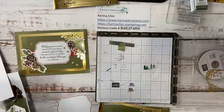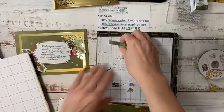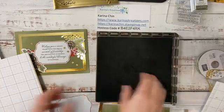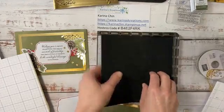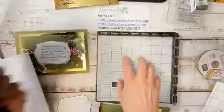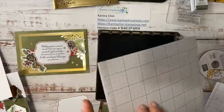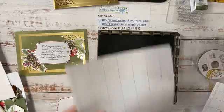Now, when you buy your Stamparatus, I bought extra sheets on mine because you see how they get kind of inky? And it comes with a foam. So if you're using photopolymer, you need your foam in here. If you're using rubber mount stamps, you just get rid of this and stamp on here. So I'm just going to get a replacement paper just so it doesn't look messy for my video.